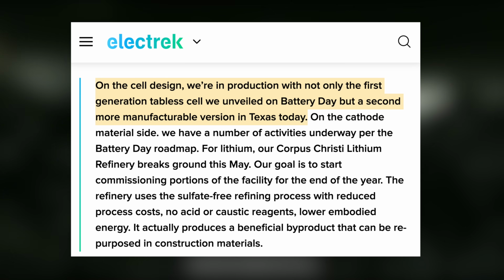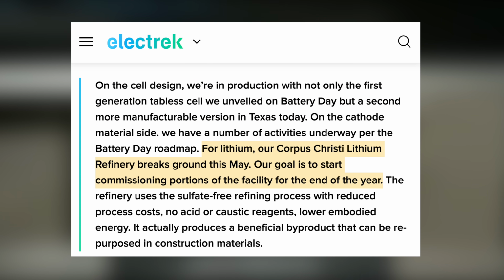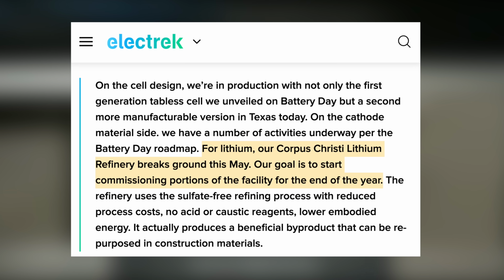For design, he said they've been working on a second, more manufacturable version at Giga Texas. For materials, he announced the Corpus Christi lithium factory will be breaking ground this May, and their goal is to start commissioning portions of that factory by the end of this year.